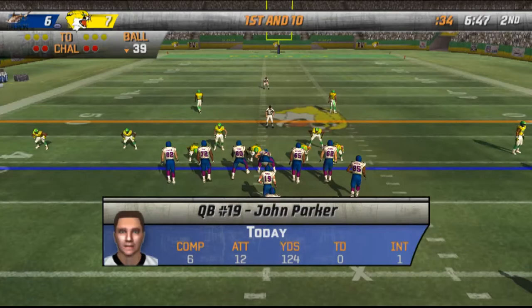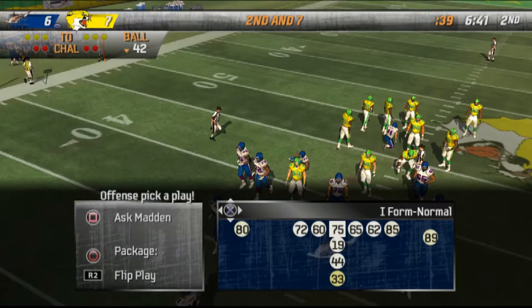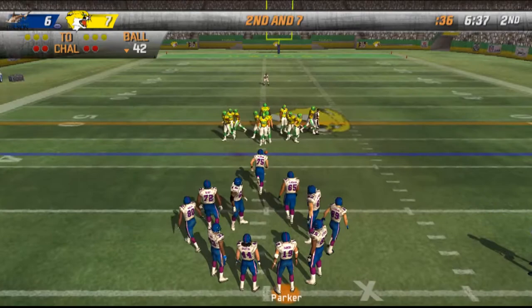Number 33 is the deep back. Handed off to the back. Anderson comes up to make the play at the 42. I know they didn't get much, but it's all about making the defense respect the fact that you're willing to run. Ball on the 42-yard line.